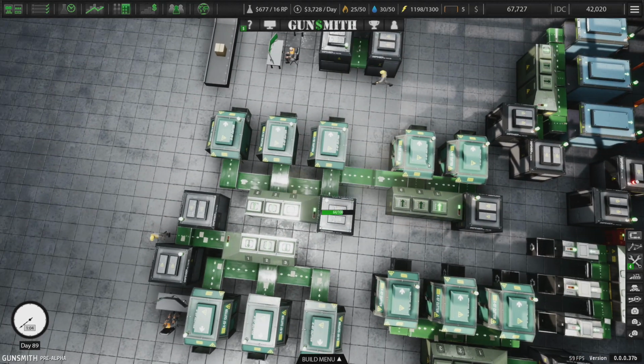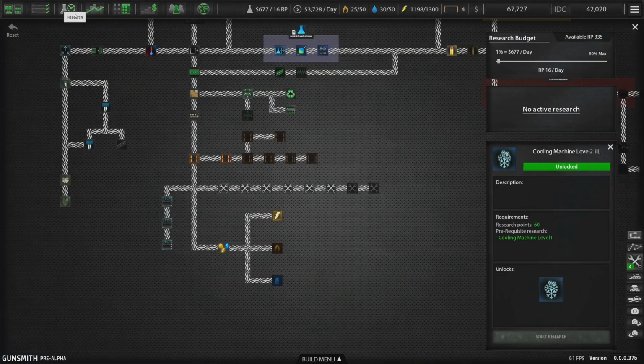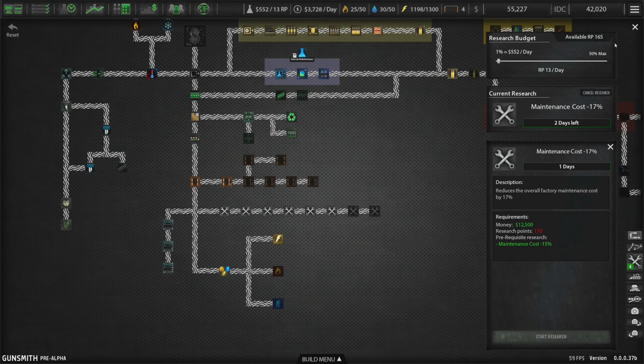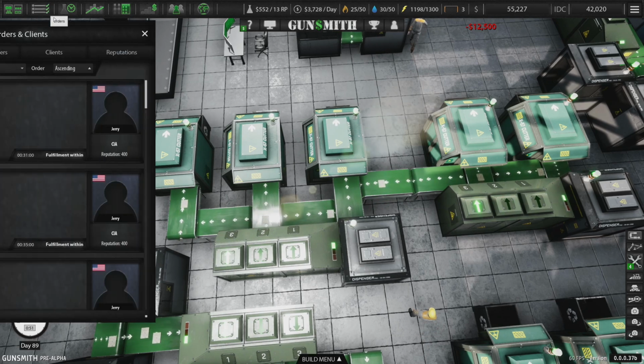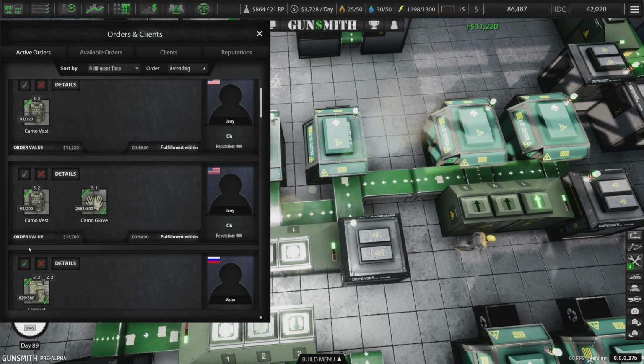Like this right here is a problem too. So we're down to 1198 power usage and 3728 a day. We already have cooling too, which is wonderful. Let's go ahead and get some more maintenance reductions. And also we have to satisfy some orders. So let's sell some stuff.